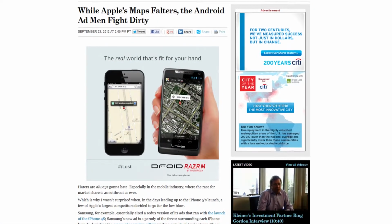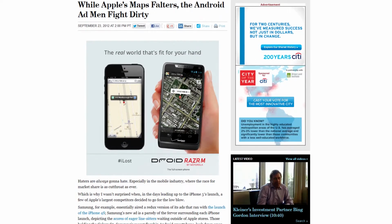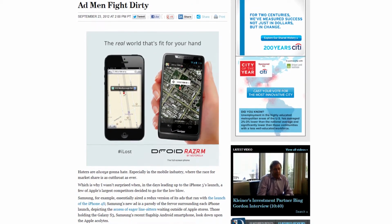I like the ad here that you sent as well. It's kind of a dirty ad. It has the old Apple map on one side, which doesn't show you much of anything, and then it shows the Droid one. And I wonder who. This is actually an ad from Motorola, not from Google themselves, but still, it's kind of dirty. And just to be clear, Motorola is now a subsidiary of Google.